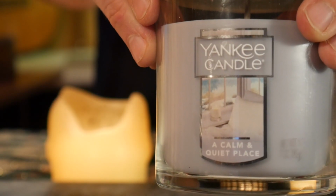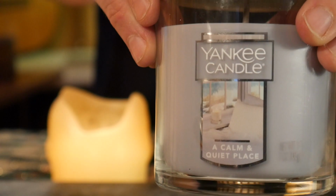On the European label, you really see a lot of the detail. And I also have the US label right here. And this is the one I'm going to be using for the evaluation. Soy wax is a little bit more fragrant on cold sniff.